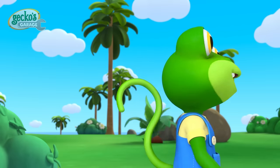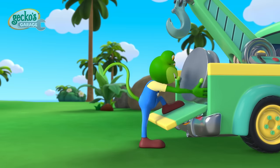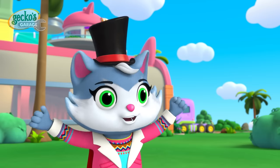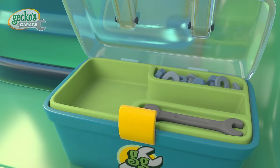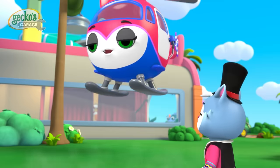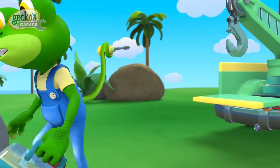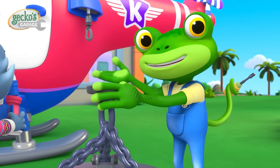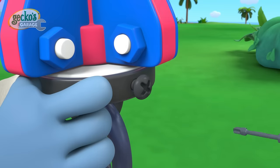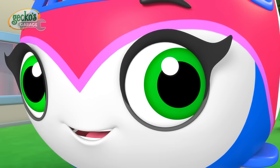I know. We'll attach my spare magnet to Helena's grabbing arm and pull Yellow to us. Great plan. Let's go. Pick up your tools and say this rhyme. At Gecko's Garage, it's fixing time. The magnet is heavy. So to take the strain, we'll attach it with a big strong chain. With a wrench and bolts, we'll make the change so the magnet boosts our grabbing range.